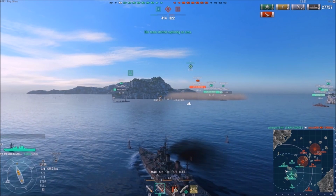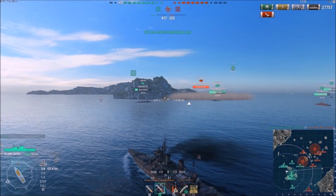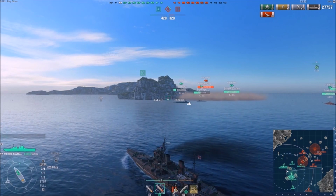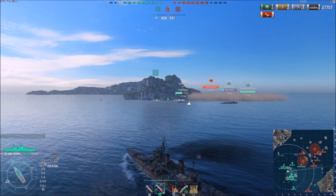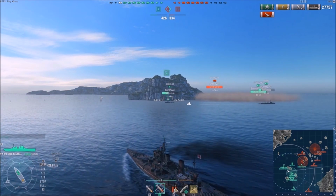The Colorado is just outside of our range. I don't really feel comfortable chasing it, especially when there are an Iron Duke and a Graf Spee in the immediate area that need to be dealt with so we can actually take B. Always want to be supporting the rest of your team. Supporting a DD is very, very important. But I'm still arguing with myself on whether or not I should actually go for the Colorado.